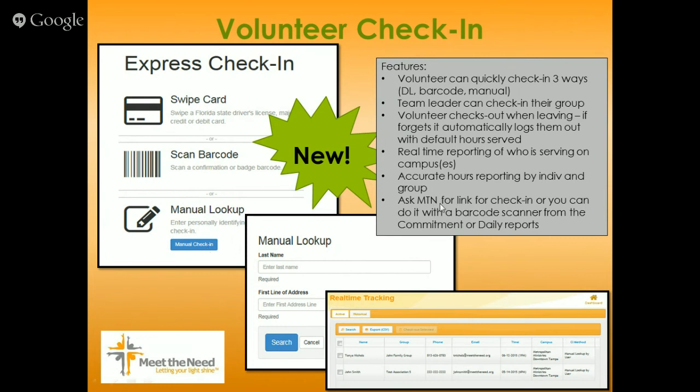But you want to ask Meet the Need for a link for your check-in page here if you want to start checking in volunteers, or you can do it with a barcode scanner. If you have a barcode scanner on your phone or a handheld barcode scanner, you can go to your commitment or daily reports and check in volunteers directly from those reports. So you have quite a few options with volunteer check-in. When you're ready to use that, let us know, and we'll walk you through the best solution for your organization.